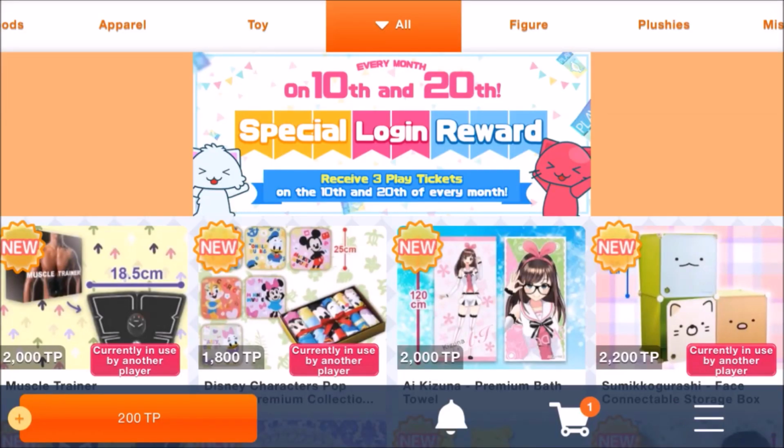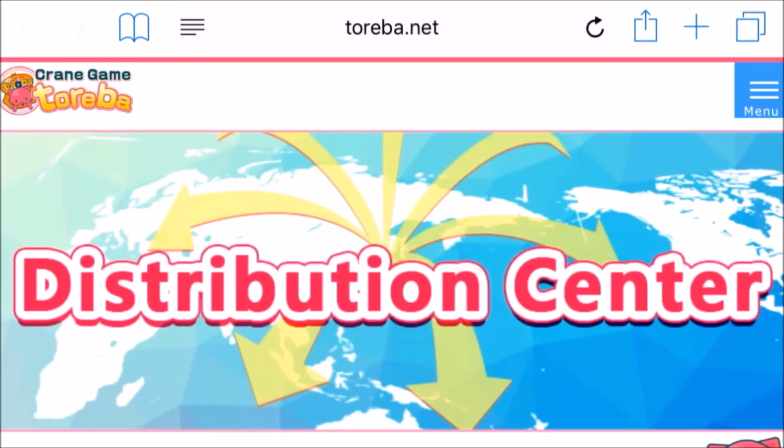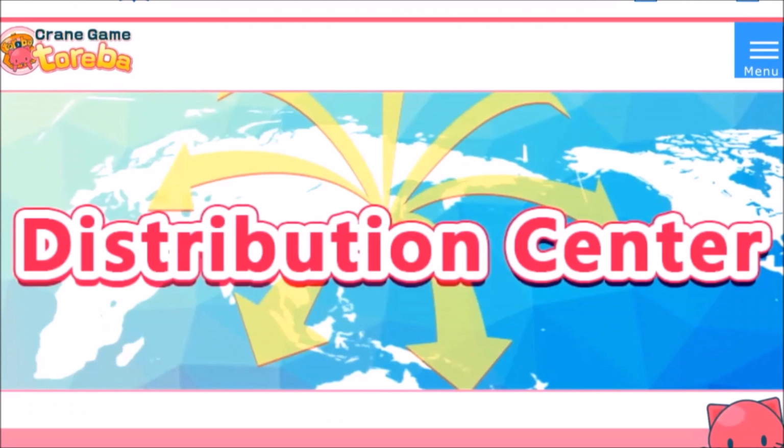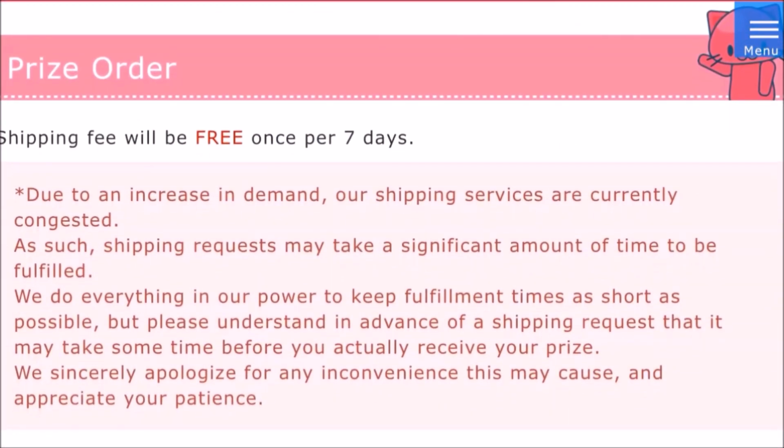Now that you have a prize, you're ready to ship. So let's click on the shopping cart button, which will take you to the distribution center page, which has all the information you need to know about shipping. And the cool thing is that if there are any delays in your shipment, they'll actually let you know here. And it's pretty comforting considering that your prizes can take a long time to get to you, and knowing about any delays is very good.